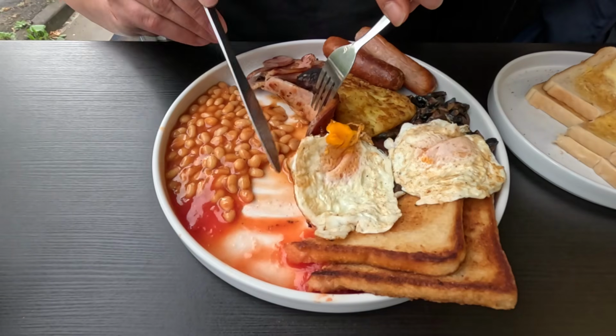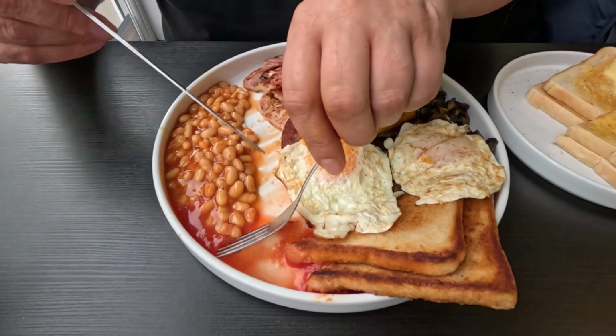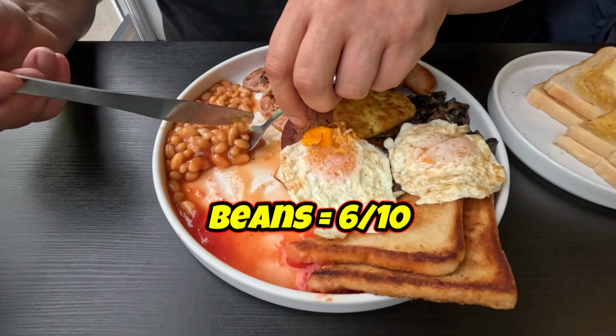After that little experiment, it's over to the beans. Fair portion of beans here. Some of the juice has mixed with the tomato, making the taste a touch bitter in places, but elsewhere it remains thick with a sweet, sugary flavour. Score, 6 out of 10.